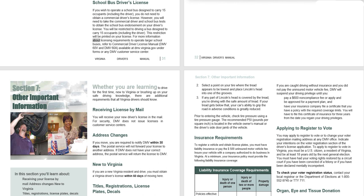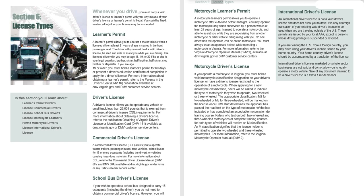For more information about licensing requirements to operate larger school buses, refer to the Commercial Driver License Manual, DMV 60V, and DMV 60A, available at dmv.virginia.gov under Forms or any DMV customer service center. Virginia Driver's Manual 31. Section 6, License types. Motorcycle learner's permit.